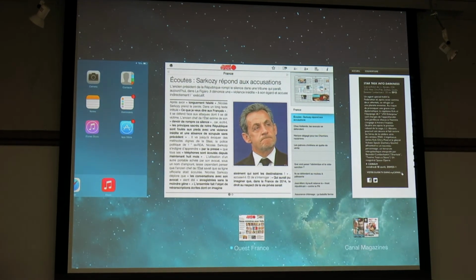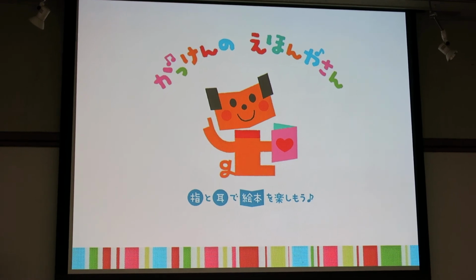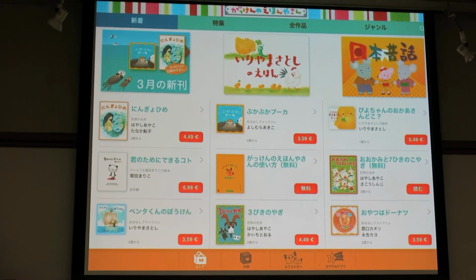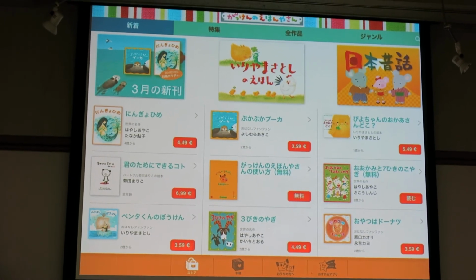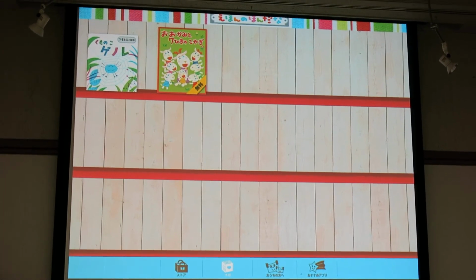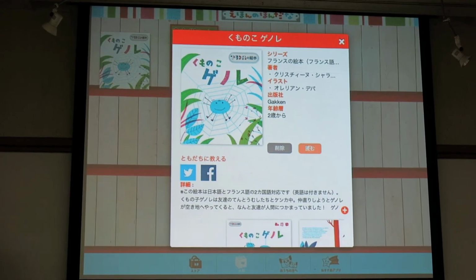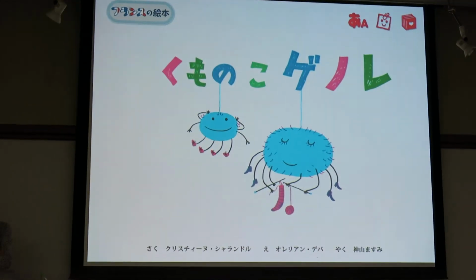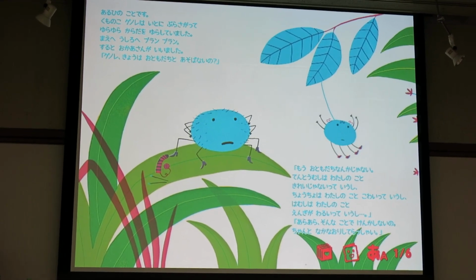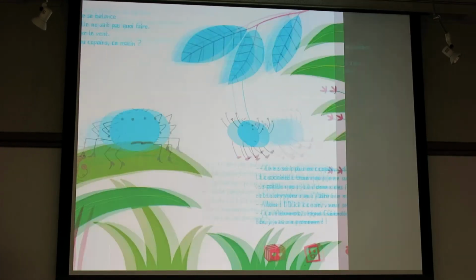My third example is about bookstores, and I will show you the Gakken bookstore. Okay. So you can see Gakken has full control over the bookstore, the way items are being displayed, the banners that are available. This is my library with my two books. So it's children content, very simple, with simple animations. I don't read Japanese, so I will read it in French. Very simple to create.